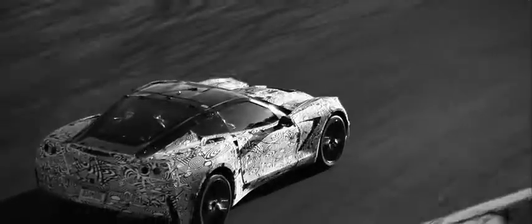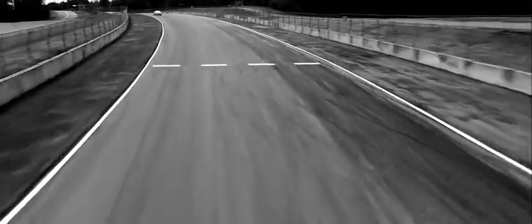We did not start out thinking we were going to create a Stingray. We decided to try to make the best car we could, and then at the very end, we'd step back and say, is this worthy of the Stingray name? We've just recently elected that, yes, in fact, it's worthy of the name.